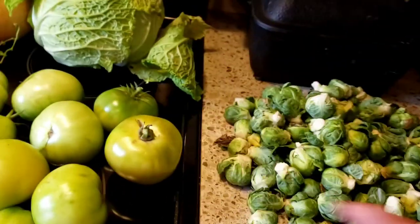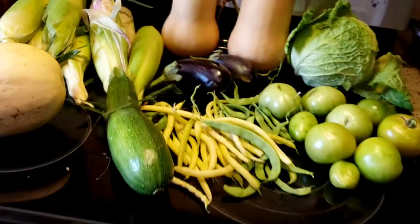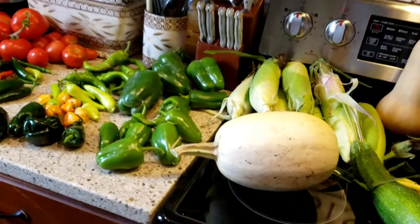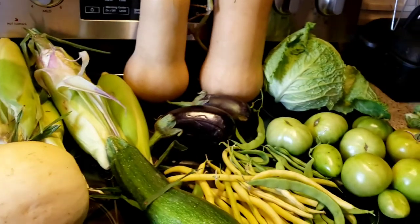And I'm going to blanch everything and freeze it. I have a freezer upstairs. And my mother must have gotten like double this amount. So much stuff, like bags and bags. My car was full. So I have a lot of work ahead of me.